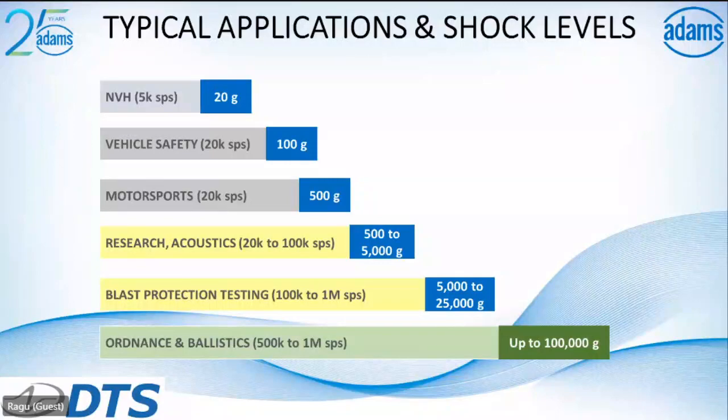And for blast protection testing, DTS offers a solution of 1 mega sample per second and shock rate to 25,000G. For ordnance and ballistics applications, DTS offers data acquisition solutions with a sampling of 1 mega sample per second and shock rate to 1 lakh G.